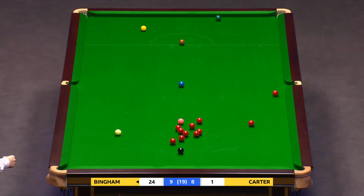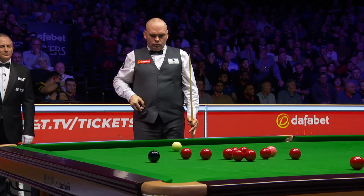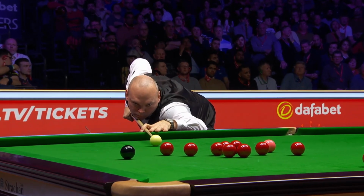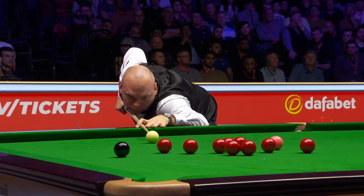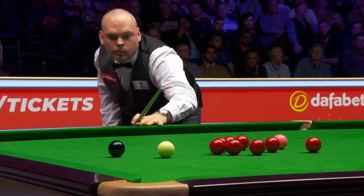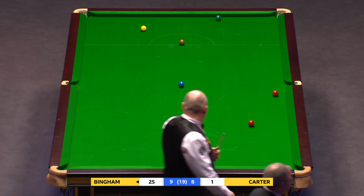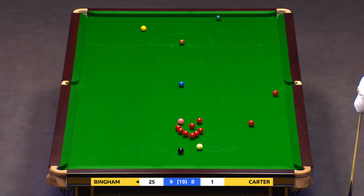Again, is he not quite straight enough to follow through for the black? I think he would have played it by now if he was. He is playing it. He just wants to catch that second red too full. Judged it nicely. And he's got a red to the right of the pink. He can play forward to left middle.